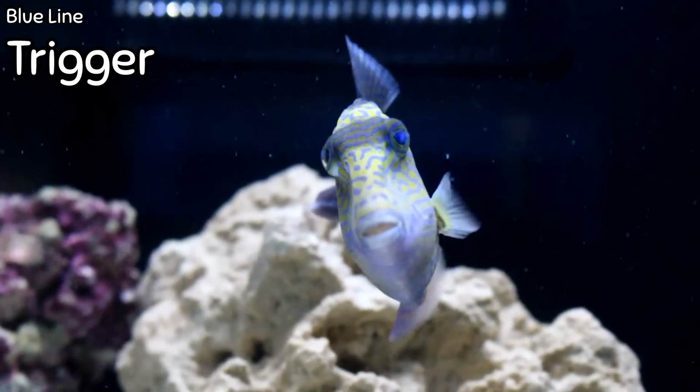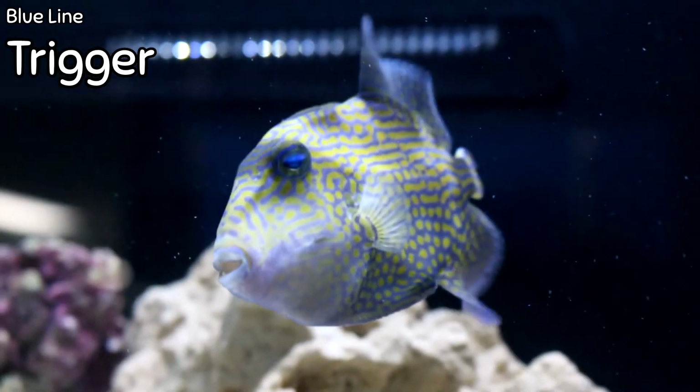So this fish is one of my favorites of all time. This is the blue line triggerfish.